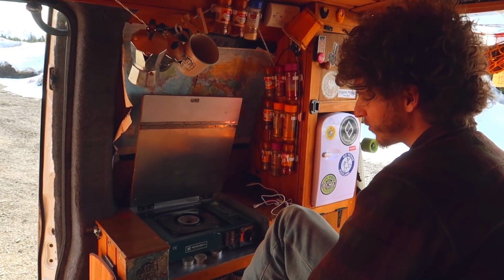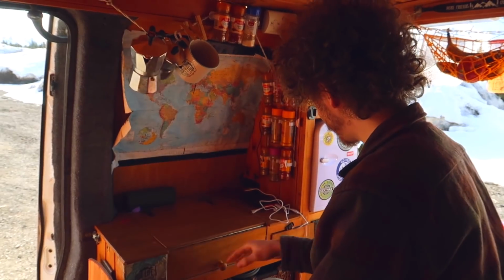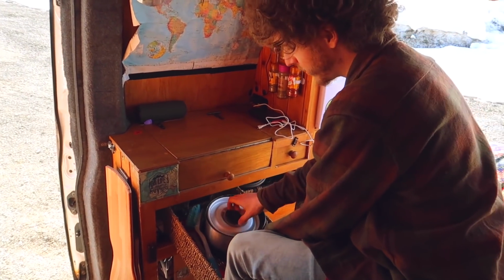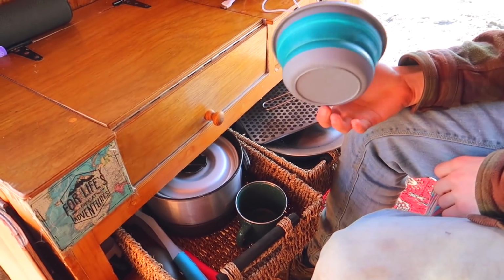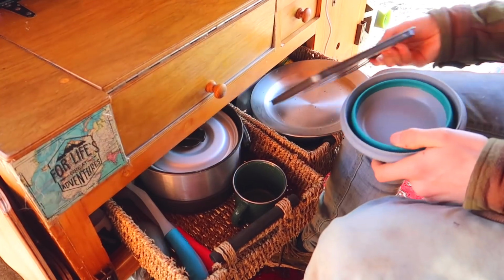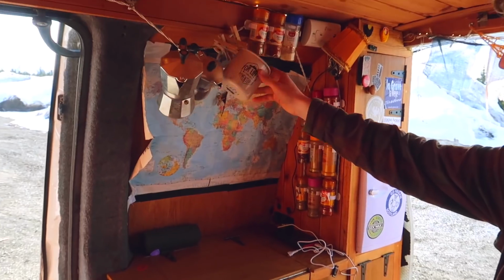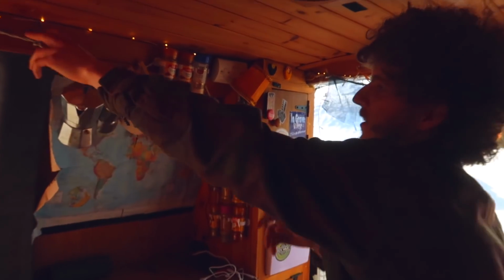So there was a few nights where I'm pretty sure I was getting carbon monoxide poisoning. So I've got all my pots and pans in here. All my bowls are like little collapsible dog bowls because space is very important. This is what I use to make toast. It's just put it on there. Boom. And then I put this in during the season because I was like, I could really use hanging space.